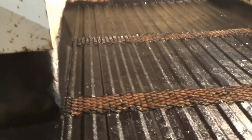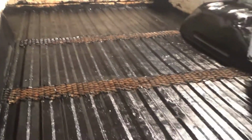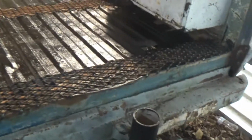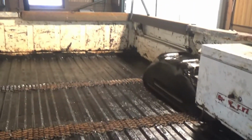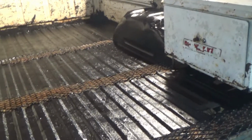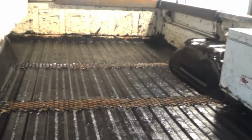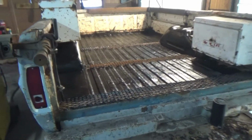Well, I got the heater back on, and the fans are on. I'm just coating the bottom. The tread plate, I will go get the aerosol bed liner and touch up down inside of it with that. I'm not too worried about it. I just wanted a nice coat to stop the rust. Looks pretty decent as far as I'm concerned for a welding trailer. That's really all I need.